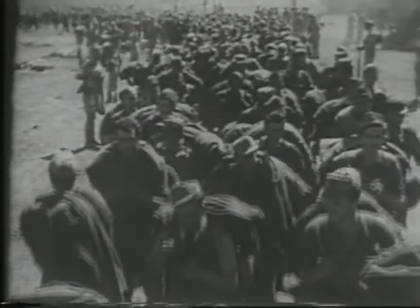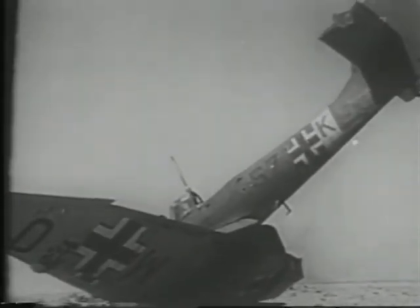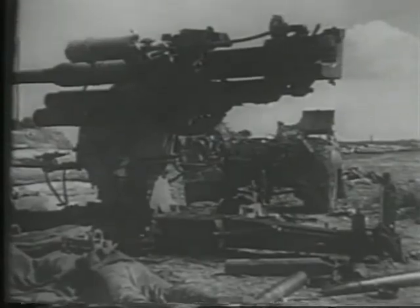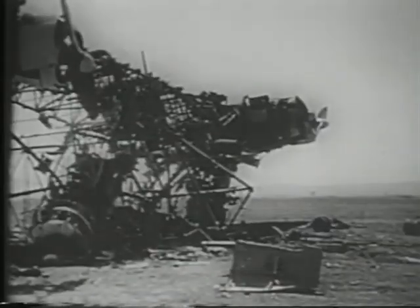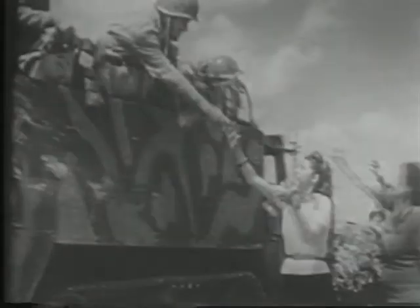And when the smoke had cleared, the Axis army was crushed. The Allies had broken through, and 250,000 Axis soldiers raised their hands in surrender. Tunis was liberated. A launching pad for the invasion of Europe was secured, and the people of North Africa showed their appreciation.